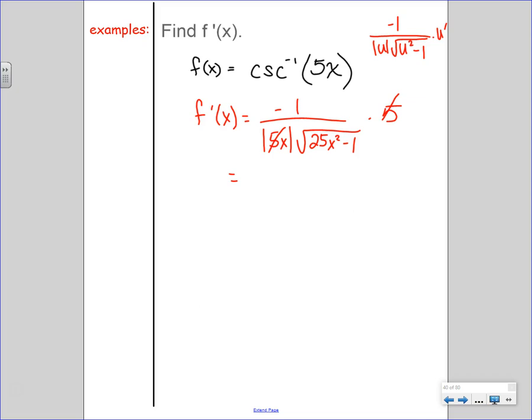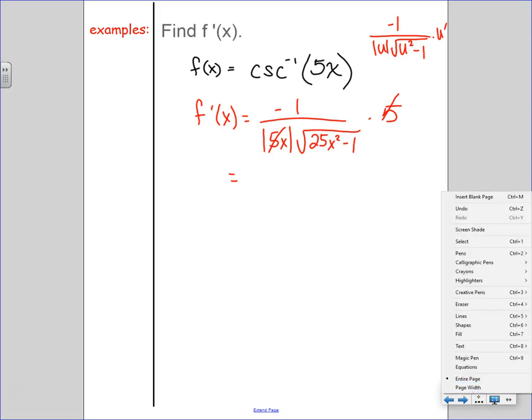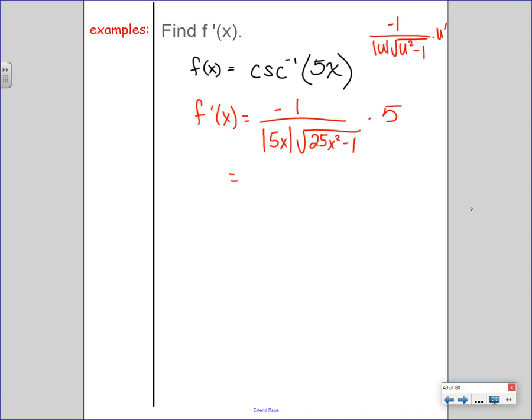We could technically, to make it all legal, pull the 5 out of the absolute value, because guys, does the 5 make any difference as to whether or not the signs change? No. 5 is just 5. These are positive times it. So I can pull the 5 out.